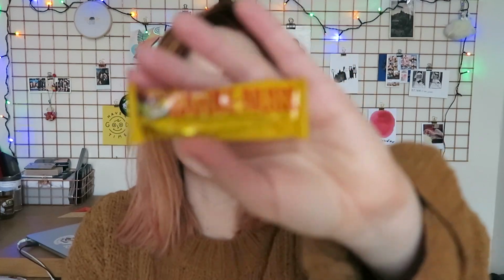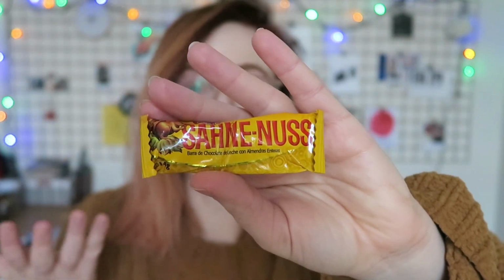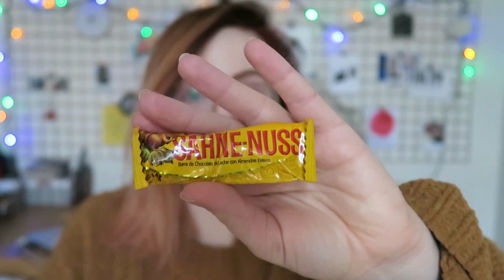I never had any Chilean snacks, so I'm quite curious. I don't think I ever tried any of these. There are 3 from Nestle. First of all, here we have this chocolate bar with a cute squirrel which doesn't want to focus. You can see that it's in German, which is a bit of a mystery, but why not? I think it adds to the charm of it.